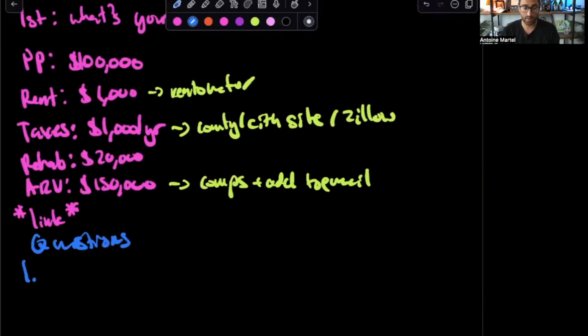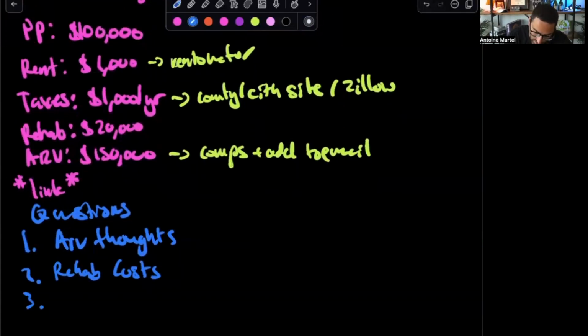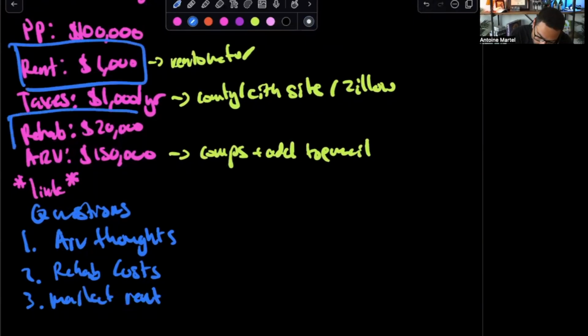Okay, the first question is going to be, what are your thoughts on the ARV? And then what are your thoughts on the rehab costs? Okay, and I guess there's a third one too. It's what are your thoughts on the market rent? Okay, so these are the things we want to ask about and get their feedback on.